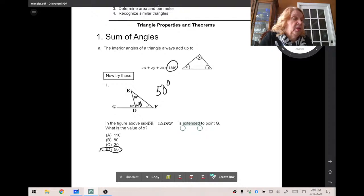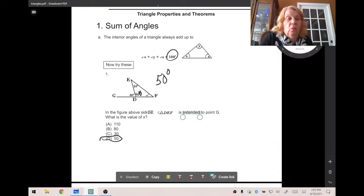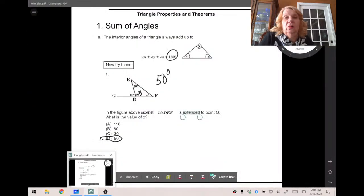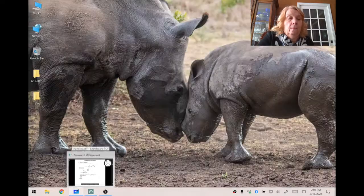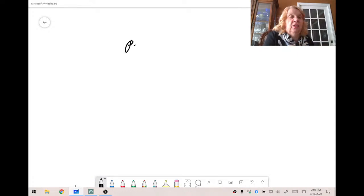Okay, so I want to do a couple book problems that relate to the triangle being 180. So if you would go to page 600, we're going to do easy ones and hard ones. 600, number 5.